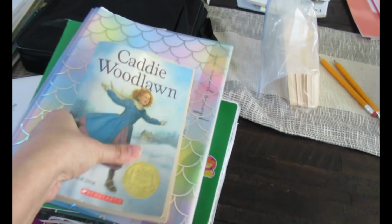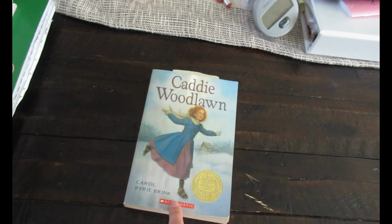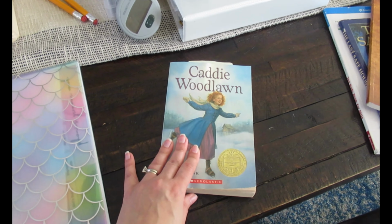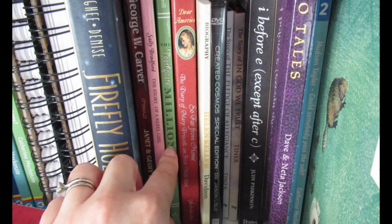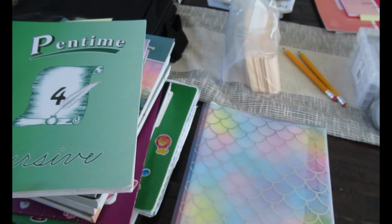So for my daughter, she's currently reading Katie Woodlawn. She's almost done. She's enjoying this book. She's pretty much read through most of what I have put aside for her to read, her required reading this year. She might just have, I think she's got a biography. But yeah, these are all books she has read. I will do an end of year recap of all of that. What book she likes the most, anything she recommends, all of that.